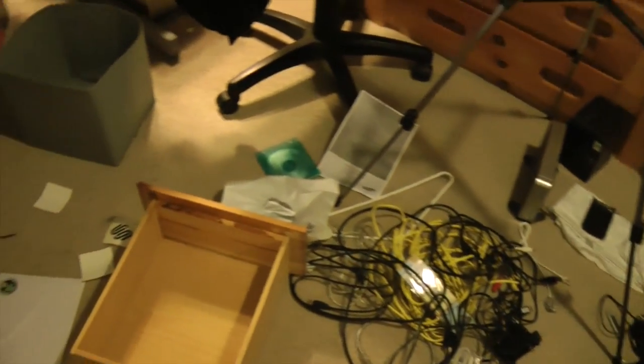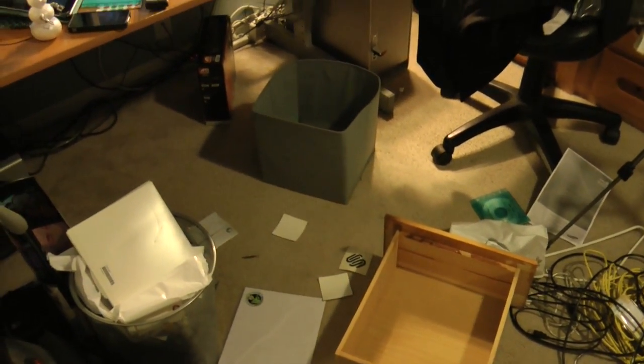But going over to the floor, check it out, guys. It looks messy, but believe me, this is actually pretty good compared to what we had before.